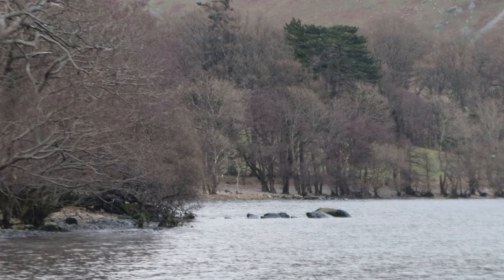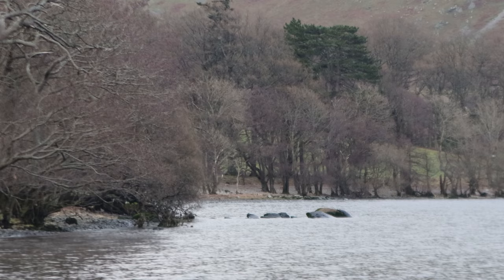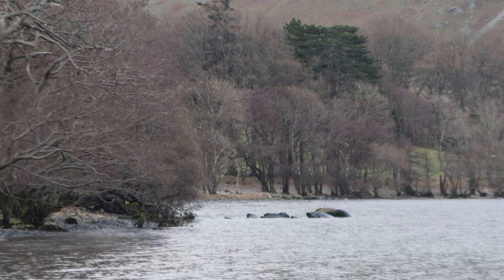And then just a little bit further up, I can see from here there's a clump of rocks that I think, looking from here, would make nice foreground interest. I don't know if that's somebody's garden or not. I'll wander across and have a look.